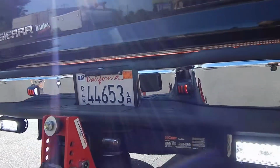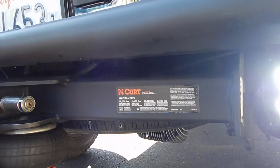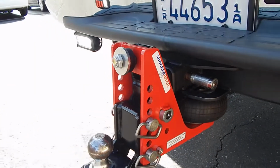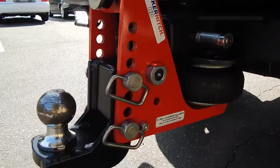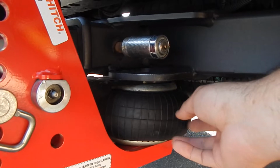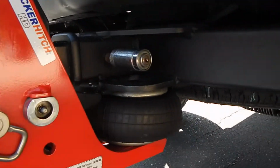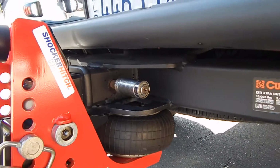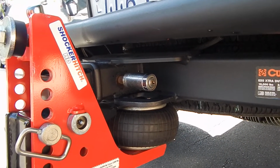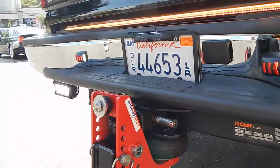I've also upgraded the hitch to a Class 5 hitch. This hitch is rated at 17,000 pounds. I've upgraded to the Shocker hitch receiver, which is rated at 16,000 pounds. And as you see, this also has the airbag right there. So as you put weight on the ball, this airbag, as it goes up and down, actually reduces the shock to the actual vehicle, causing a much more comfortable ride.